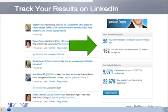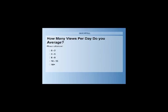So take a look at your numbers here. This is really important statistics. And this is going to show you how long it's going to take you to get back to work. I'm going to open up a poll here, and I want you to share with me how many views per day your profile averages. So if yours says, I think Alan said he's getting 6 views in the last 30 days, do the math on that, divide that number, you'd have 0.5 per day that you're averaging. So you'd be in the 0 to 2 bracket.